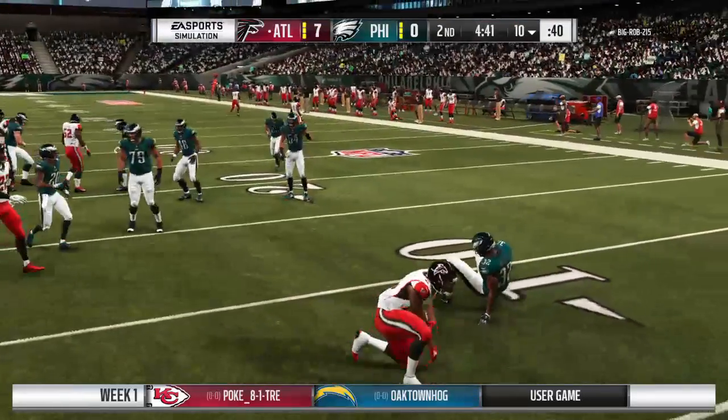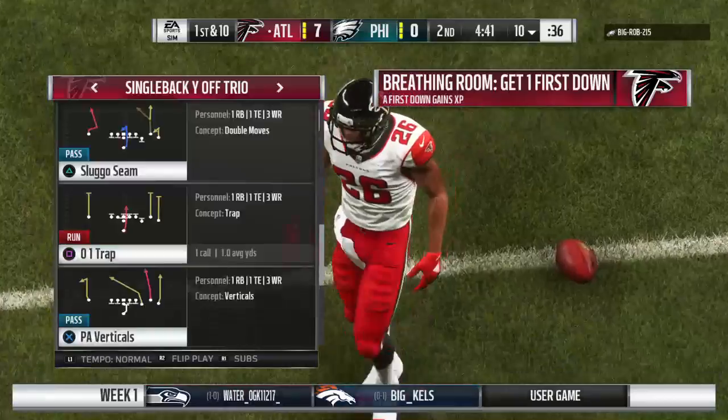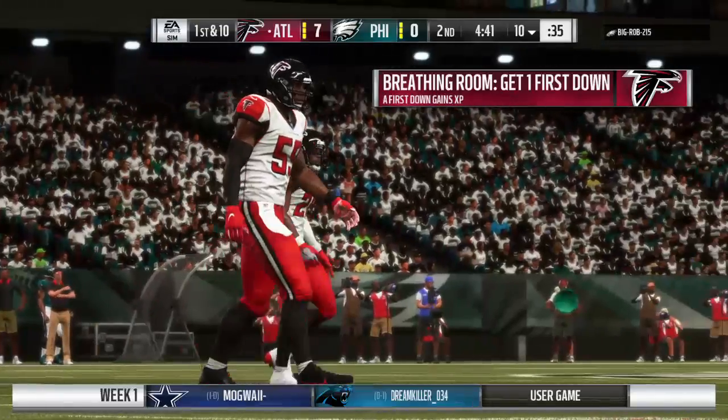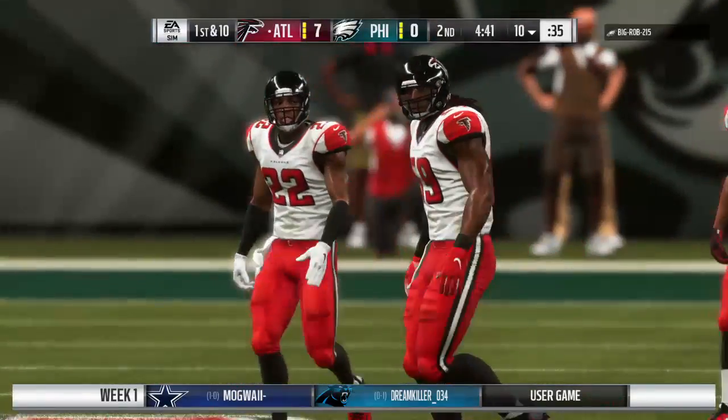So a change of possession here on the punt. And the Falcons will get it 1st and 10 from deep in their own territory. Now the Falcons offense gets ready to head back onto the field. And last time wasn't pretty. One play and an interception. We'll see if they can do better.